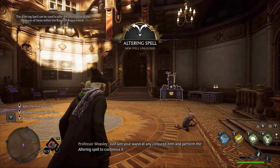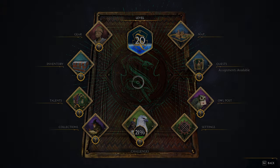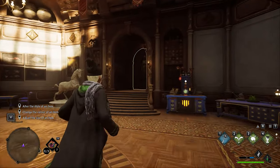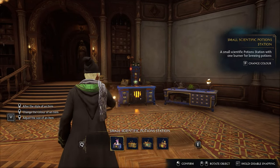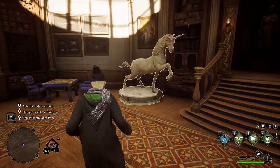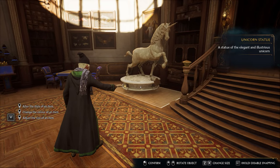Just aim your wand at any and perform the spell. To customize it. Can't believe how many beasts you have here. This one.